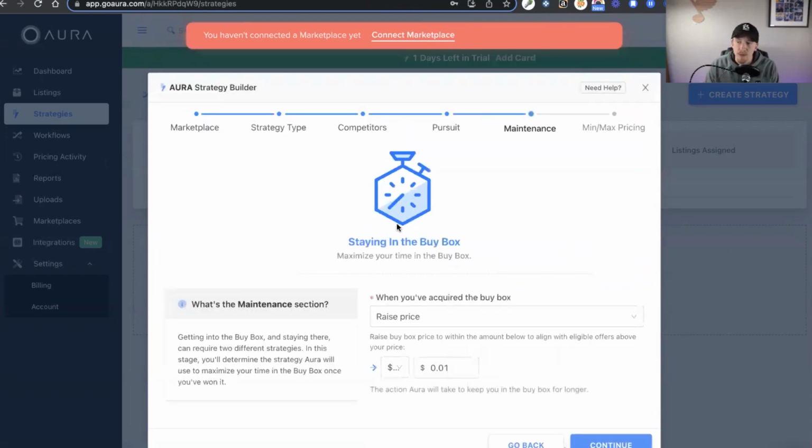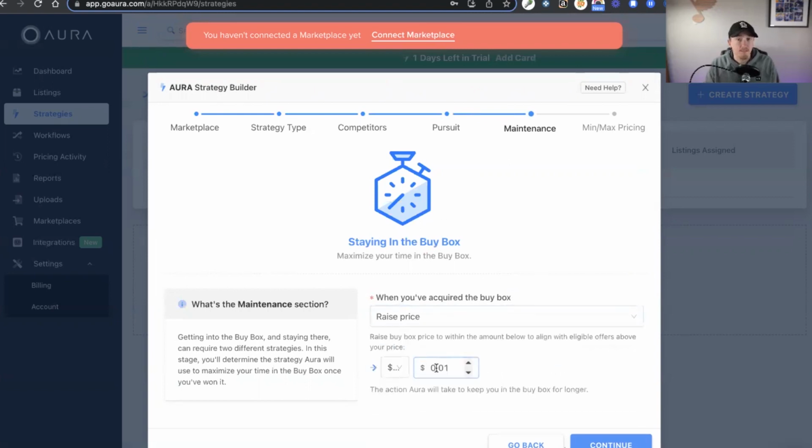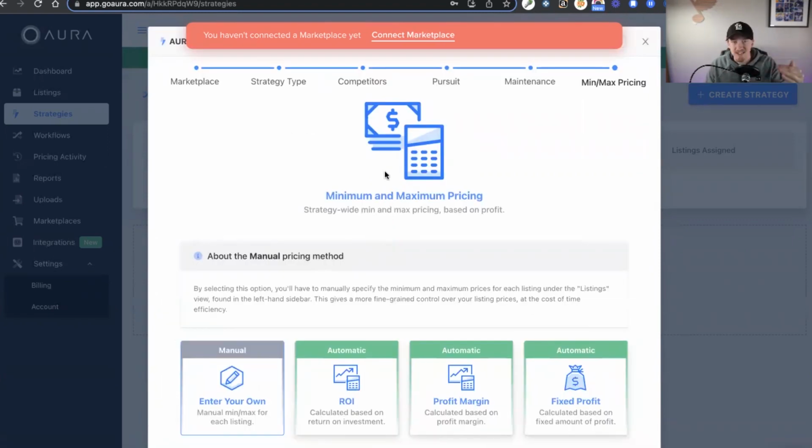So essentially here, whenever you're in the buy box, what do you want to do? You can raise the price. So if you want to, hey, I've got the buy box, let's raise it by a penny or two here or there, so that maybe we can add some more profit in. We personally always select to do not reprice when we're in the buy box because we want to try to keep it as long as possible. And so that's our personal preference. Again, everyone will be different there. That's how you set up a manual strategy within Aura.